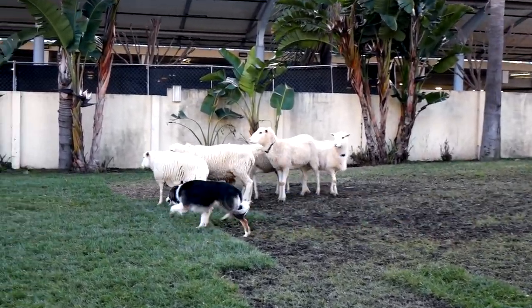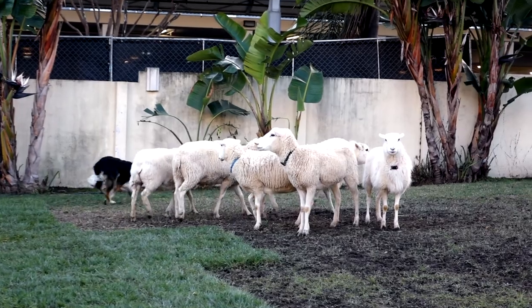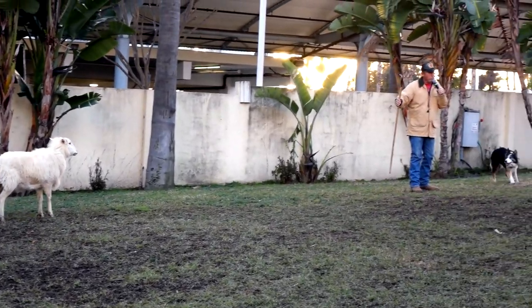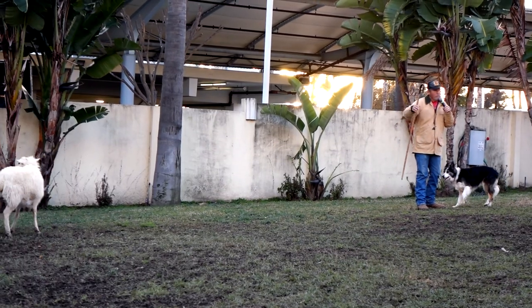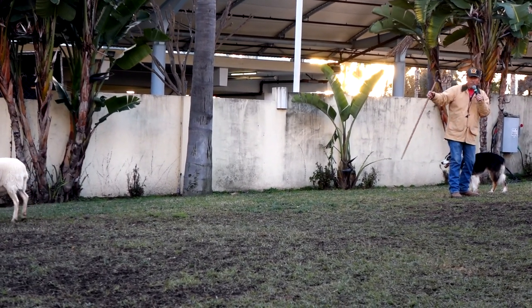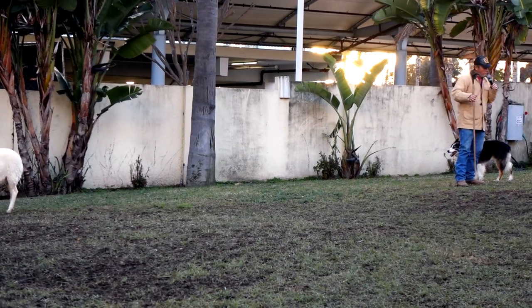Now Tweed, you notice every time a dog goes away and I'm still talking, what does he do? He always breaks off and goes around the sheep and circles them. He won't let them get away. If we were in an open field and they started drifting away on their own, he would break off and go get them and make sure that they don't leave.